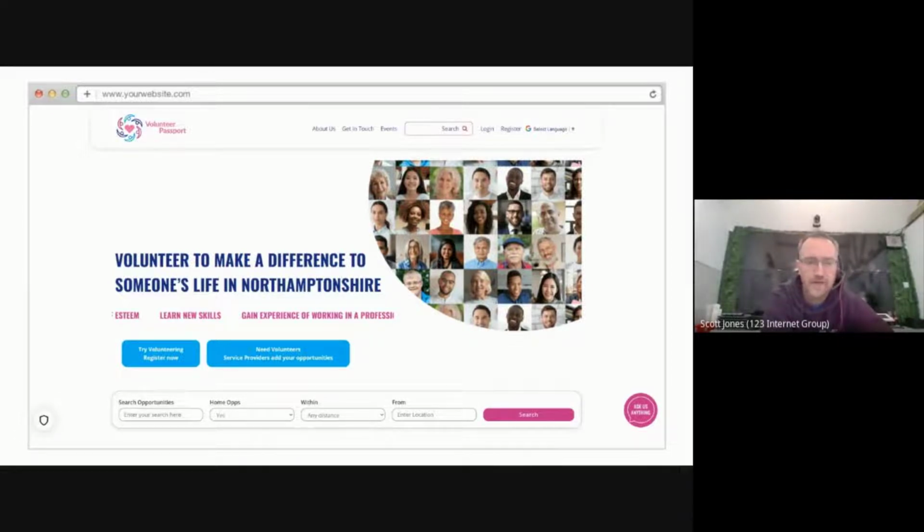The pink, the magenta writing you'll see there scrolls across on the live site. This gives them further information that catches their eye and also draws their attention to the buttons, which are about trying volunteering and registering now. And then, from a service provider point of view, adding the opportunities as well. So this wasn't just a B2C website, it was also B2B in terms of the service providers. Below that, you've got the search opportunities that you can jump straight into.